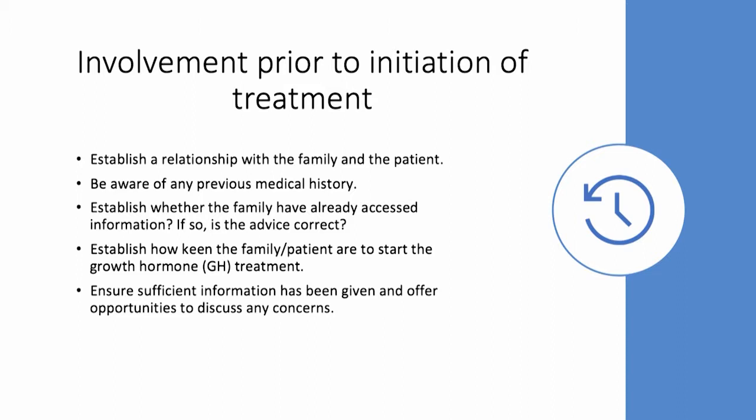Ensure sufficient information has been given and offer opportunities to discuss any concerns. Don't give them too much. If you give them too much, how many patients can go home and say, I can remember the first few words? Give them the important information, so that they can then go home, build on it and phone us, I hope. And give growth hormone device choice if possible. As we've heard today, it's not always possible. It depends on the area, it depends on hospitals, it depends on country. But if you can, it is always good to give growth hormone choice.